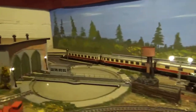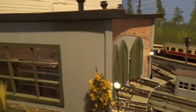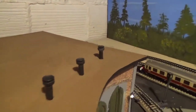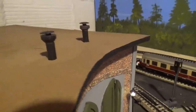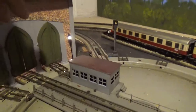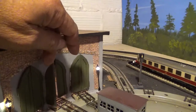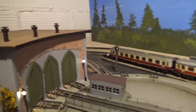Now's a good time to get up close to some of these buildings. This is my roundhouse, built out of balsa, cardboard, paper grocery sacks, bits I found and can't even remember what they were, but they were something else. And I've got these to where if there's a train in there, they'll flip open. They won't go shut on their own, but there's little magnets up in there that hold them shut.